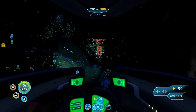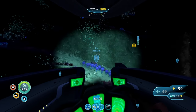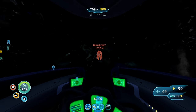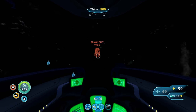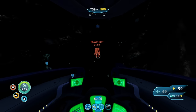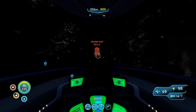Huh, they're all so far. And then the prawn suit, that's our good prawn suit, right? It is, right? Because there's the one in the air. No, it's this one, the red one. All right, let's head toward that. And then that portal should put us down in the pool, but we're still missing one thing.